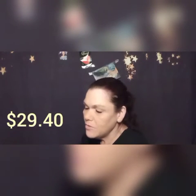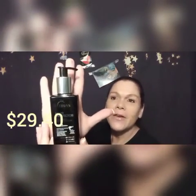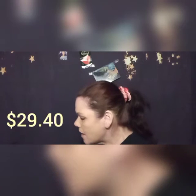The next item that I'm pulling out is a hair protector, gel cream daily protector, detangling, softness, and shine. This is what that looks like. Another pump. I am loving it.